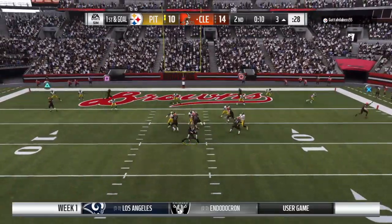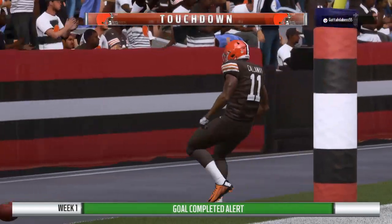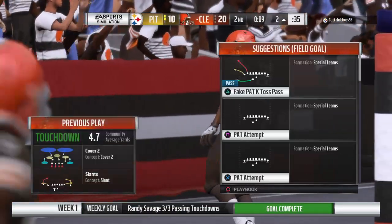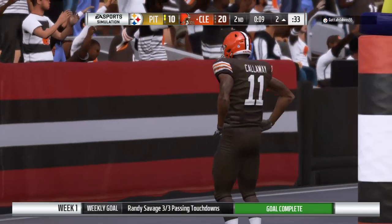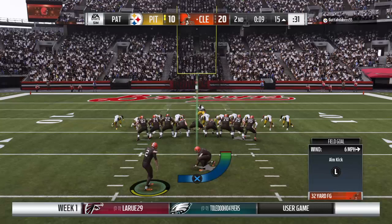From the shotgun, it's Mayfield. And that's going to be caught for a Browns touchdown. Antonio Callaway, his first NFL reception, goes for 6. And the Browns add on to their lead.